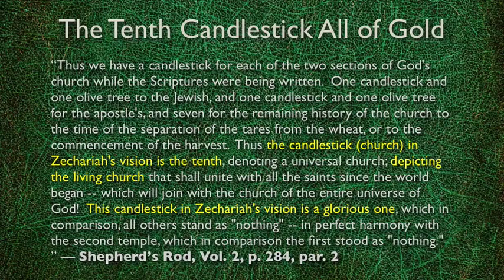Thus the candlestick, church, in Zechariah's vision is the tent, denoting a universal church depicting the living church that shall unite with all the saints since the world began, which will join with the church the entire universe of God. This candlestick, in Zechariah's vision, is a glorious one, in which comparison all others stand as nothing, in perfect harmony with the second temple, which in comparison the first stood as nothing." So we see here we have 10 candlesticks.